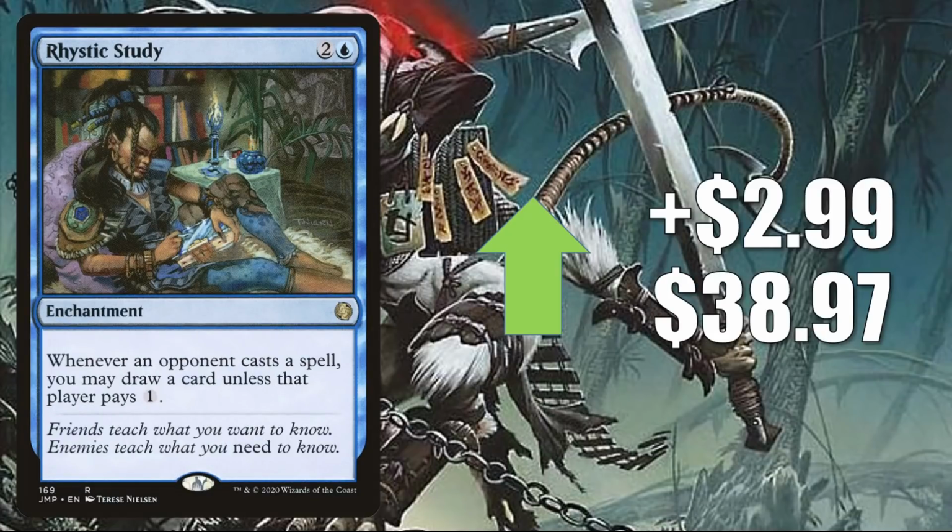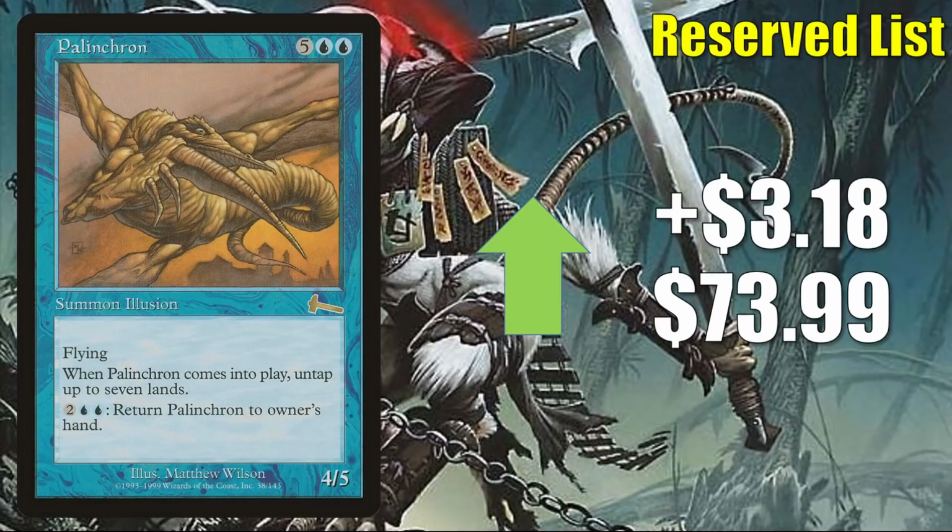Rhystic Study, the copy from Jumpstart, is going up $2.99 this week to $38.97. Remember though, this is getting reprinted in that new Arcane Secret Lair. When it comes to gameplay, this is a huge commander staple in many decks. It's also in some newer decks like Toxrill and Umbris. Palancar, another card that's in the Vintage Cube.